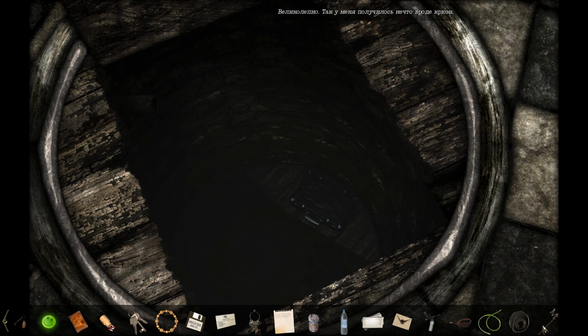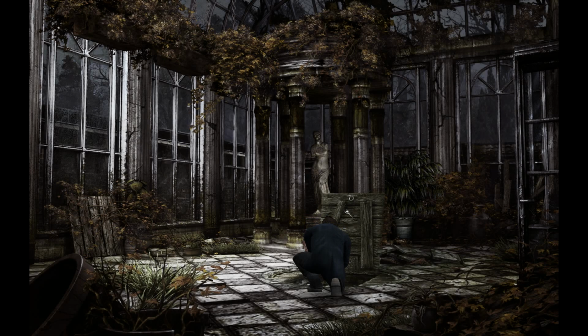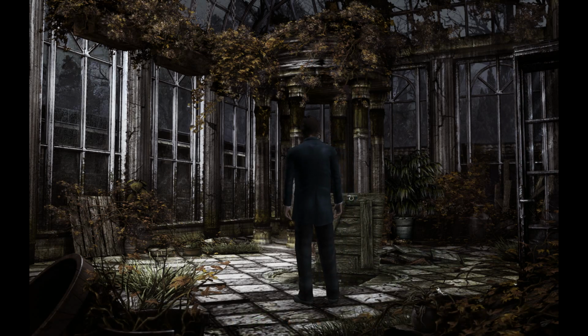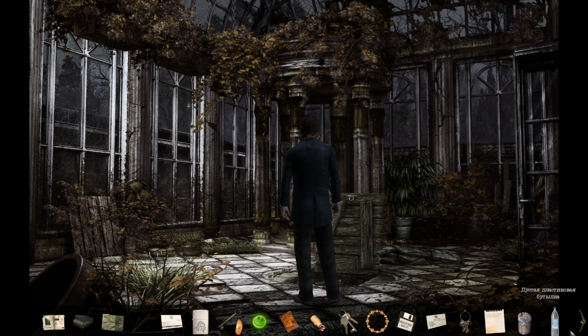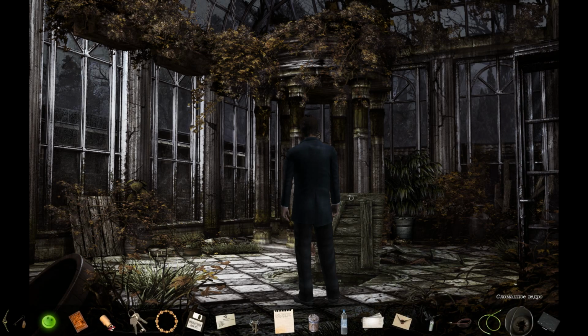Excellent. I now have a sort of grappling hook. I'll need to use all my skill here. Otherwise, it's gonna fall off of the ledge. Got it. A black plastic case. Let's see what's in it.